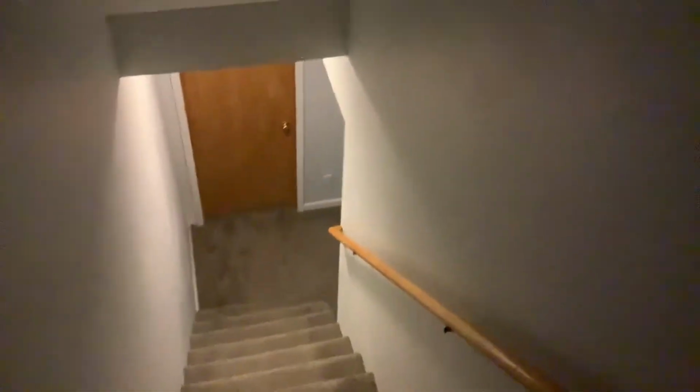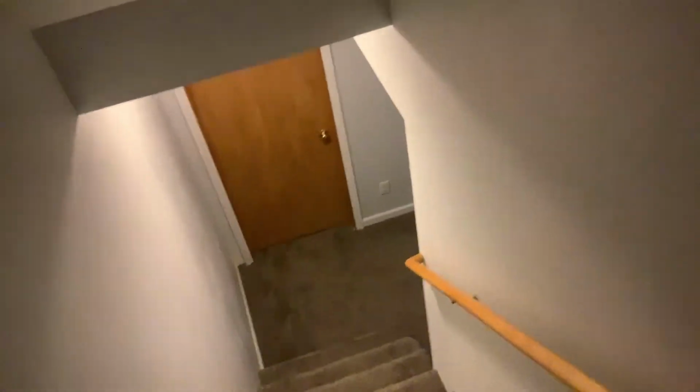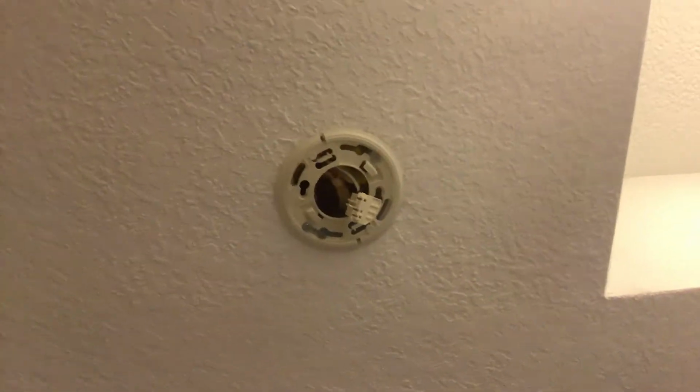Let's head downstairs. I believe the ones downstairs are broken, but I will literally show. The ones downstairs are kind of disconnected, which is pretty sad, I know. But I will show what it looks like. See this? I know. Disconnected. Yep, disconnected. Not good.